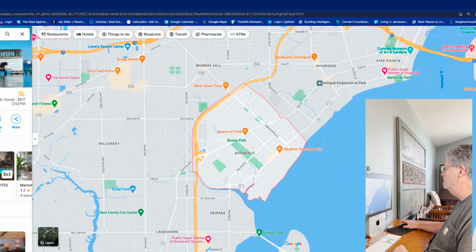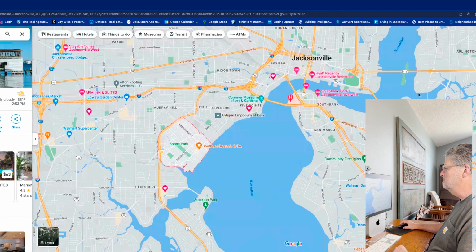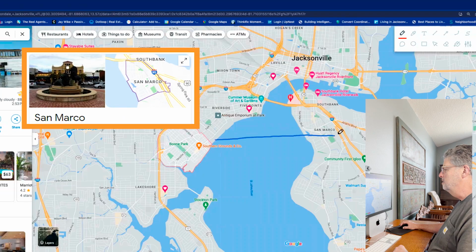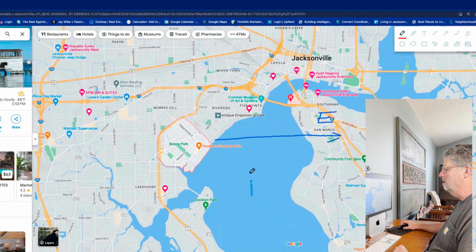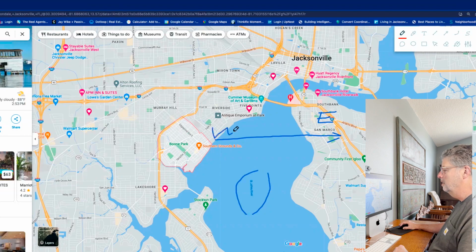Google Maps shows Avondale to be just across from another area of Jacksonville, which you may have heard me say before, San Marco. So you have San Marco to the east, and just across the St. Johns River is Avondale over here.